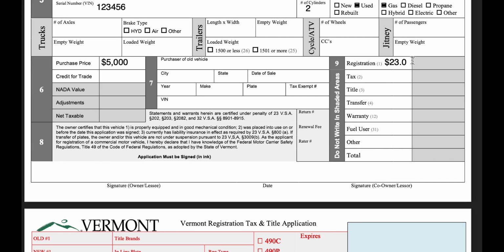So we'll put in $23 in registration. So that's it, aside from printing out and signing this. What I will do now is move over to the NADA value. So you'll see the amounts we're going to put in here and how much money we're going to pay in tax and be sending to the state of Vermont. So let's head over to the NADA value now.